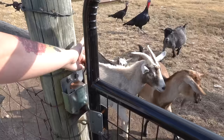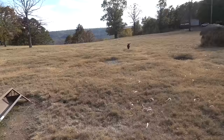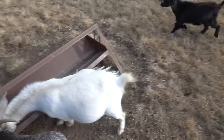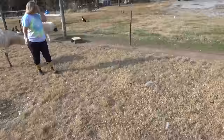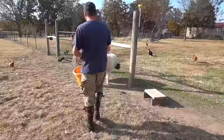Let me get the gate for you, sir. Thank you. Oh, I gotta get past these goats. We got a straggler coming along. Snowball, you're such a pain. He's telling you. No, look. Hey, come here, give me a hug.